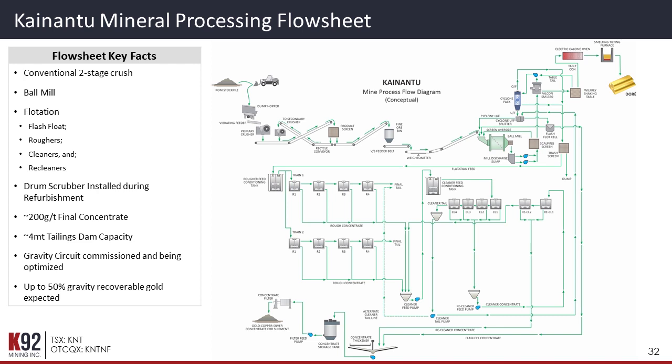Ball milling product discharge, cyclone overflow going into the flotation, cyclone underflow currently going to the flash float, but we're in the process right now of commissioning our gravity circuit as well. So the underflow split between flash float and the gravity circuit. Flash float actually currently recovers up to 50% of both our copper and our gold.